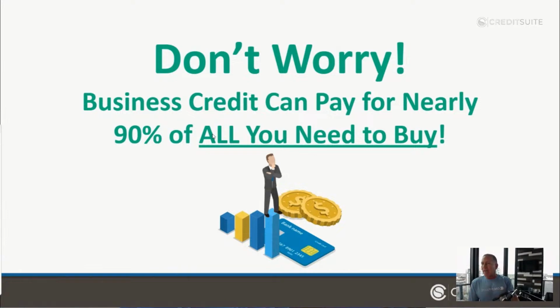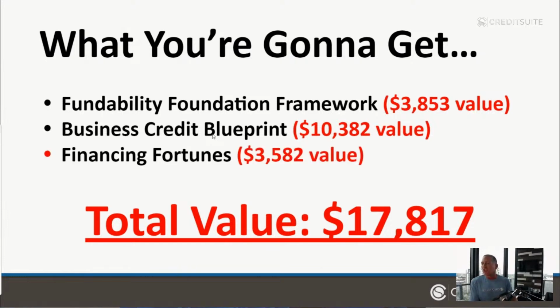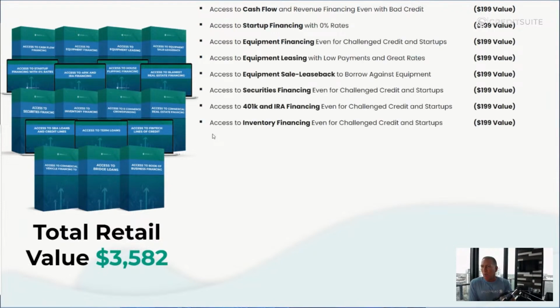Most of what you need to buy, business credit will actually pay for. But let's be honest, it won't pay for everything. And that's where Funding Fortunes comes into it. You see, Funding Fortunes comes into this because it gets you access to every legitimate funding program in one place.